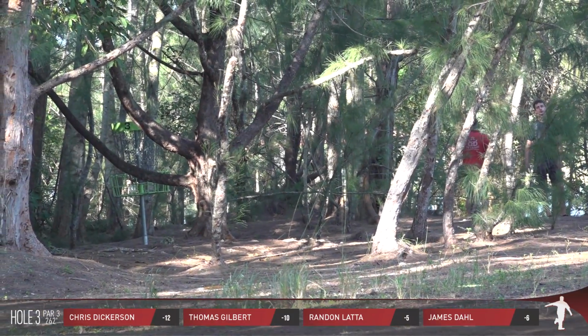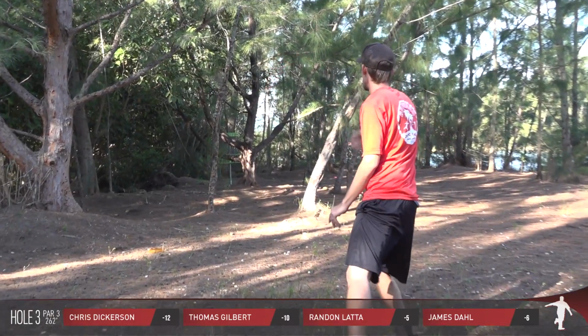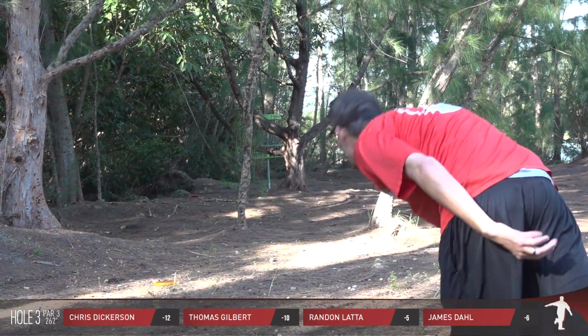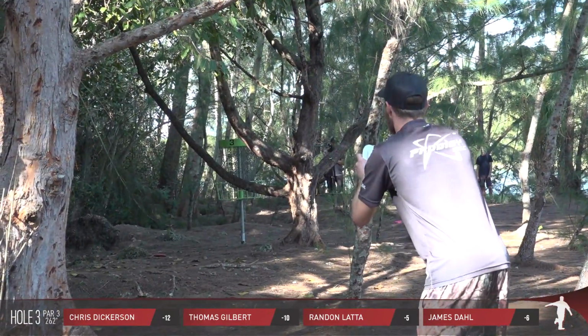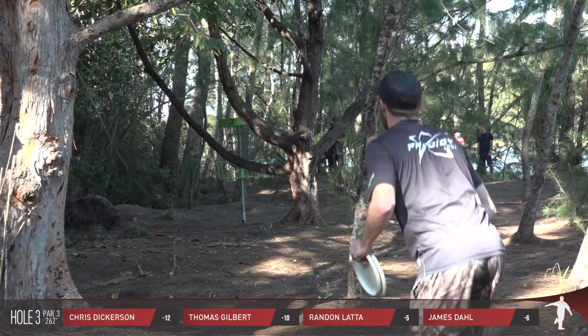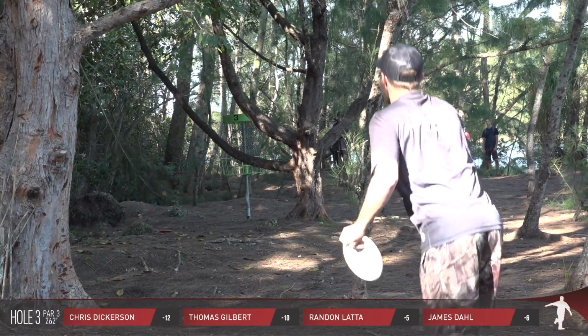Leave it a little short. It's going to be a tricky look through the trees. Ooh, James just trying to go over that branch, but kind of catches it a little bit on the end. And it feels like every look here is a tricky look. That tree is just gnarly. Yeah, definitely.